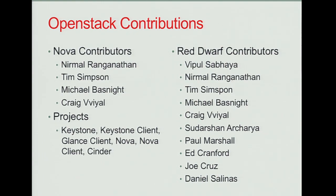On the team right now, we've contributed to Nova a little bit as we've been doing Red Dwarf, so you can see this experience is given back to OpenStack. And of course, we have contributors to the Red Dwarf project itself. Most people at Rackspace have contributed to the public. Vipul's contributed to the public branch as well. So you can see there's work going on in the open right now because of this project.